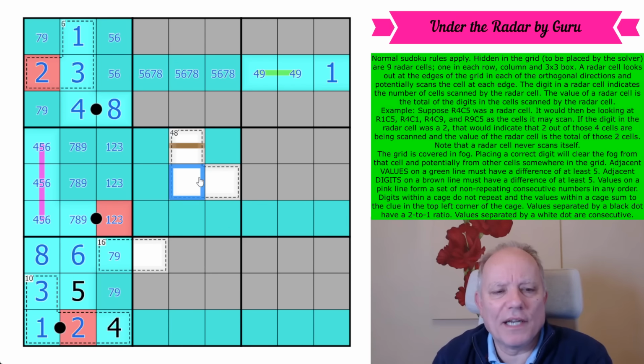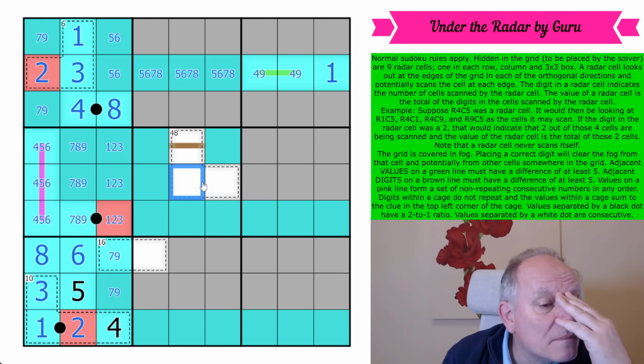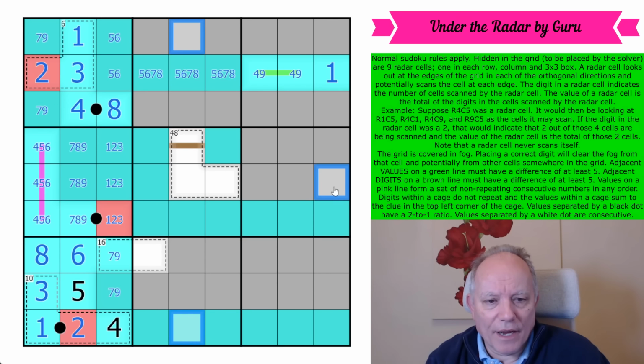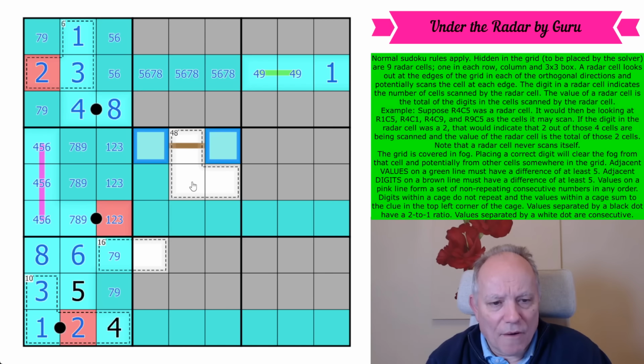How are we going to get to 31 in a radar cell? I'm wondering, does it mean we have to have a 4 in the radar cell? I think it does. Yes, of course it does. If you had a 3 there, the most it could add would be 9, 8, 9, which add up to 26. But we need a minimum value of 31 from the radar cell. So it is going to be a 4. And I think that means it's not sitting here because of the brown line, because these two would both have to be 9s, since we're only looking at the digit. So there is a radar cell of 4 in this cage, and it's not there. It's in one of these two, and it's a 4.